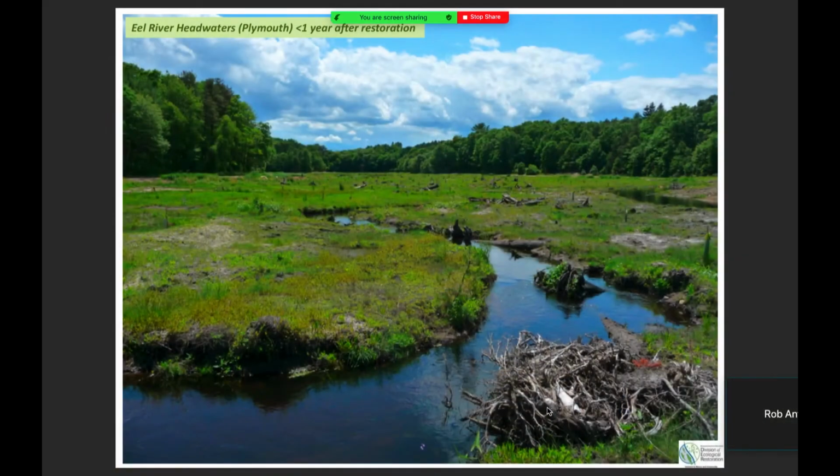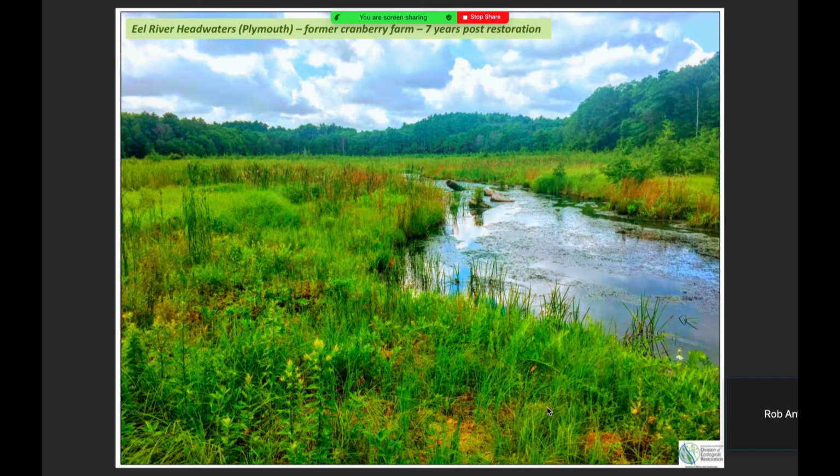And all those plants that you see coming up were buried underground. We didn't plant more than a few of those. And that stream that you see in front of you there was dug by machines. All those pieces of wood were put there. That's less than a year after that mud flat. There's what it looked like 7 years later.